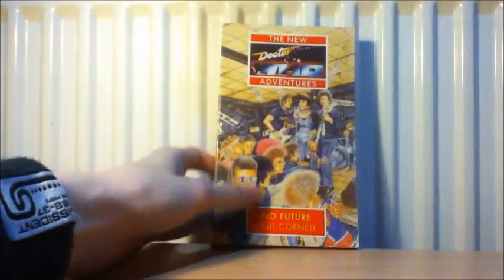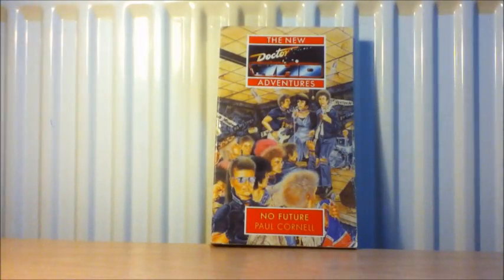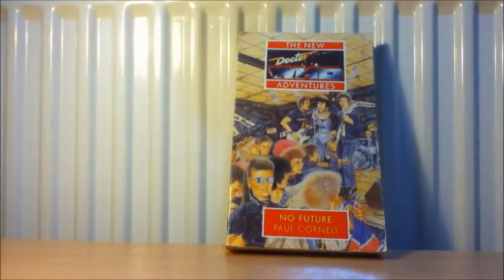And then the next one is the end of the Alternative Time Cycle arc, No Future by Paul Cornell. I've heard some negativity on this one, not much positivity, but I haven't looked at many reviews. For many, it's not one of the best Doctor Who books ever by Paul Cornell, who's a good writer, he is. But I'm not too intrigued by this one, so it might be a dud on the actual arc when I finish it off.